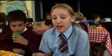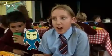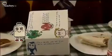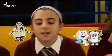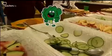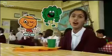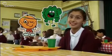Today for lunch I had some fish fingers, jacket potato and broccoli. Yogurt! Wrap! Had sweet corn, melon, and I think there's a lot of variety of choice.